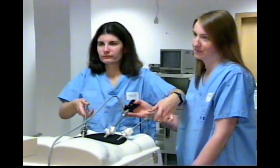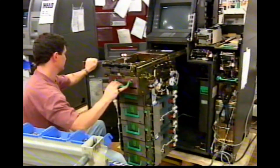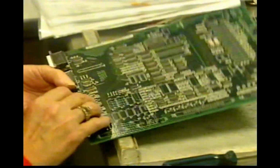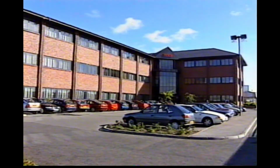And Dundee continues to play a major role in light engineering, successfully combining new technologies with some of the city's older, more established skills to produce world-class products such as automatic banking machines, micro-televisions and computers. And Dundee is also a major force in the food retail sector.